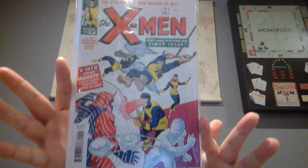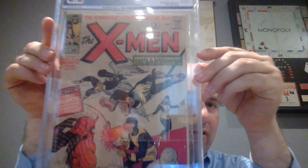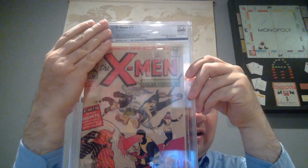And then we got the facsimile cover of X-Men #1. And it does seem like it's sacrilegious not to start off with #1, which is the bad boy, and only have a 0.5 because this is a facsimile cover. Presents really awesome. I can get over it because this is a really expensive book.